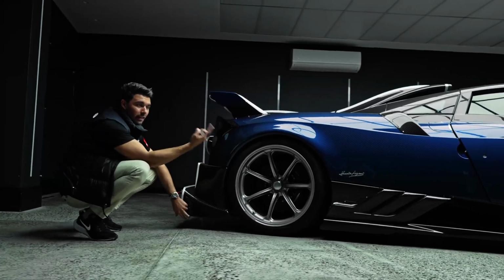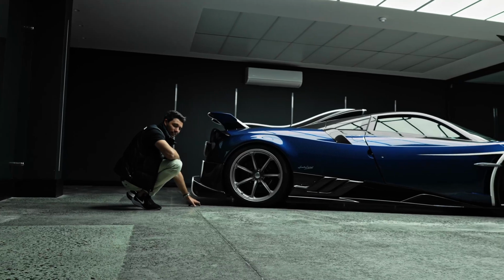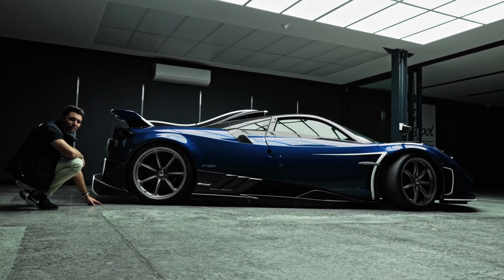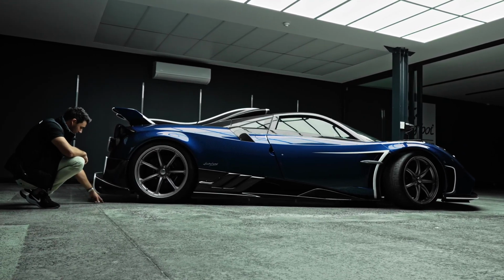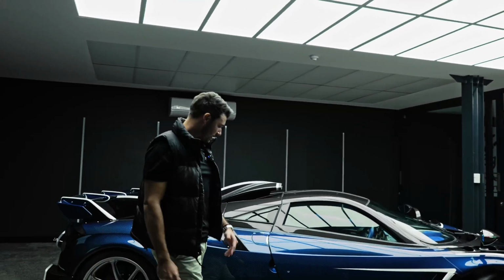But basically when the front lift comes up on the car, this basically touches the ground. So it's not a car that you're going to go drive to get groceries with. It's more of a car that you take out for a drive or take to the track, basically for its purposes. So yeah, it's insane how low this car is. I mean, the amount of stones it flicks up is just out of this world.